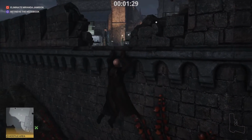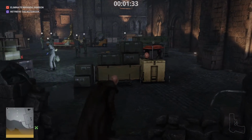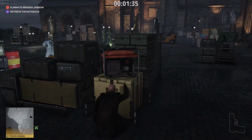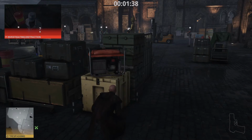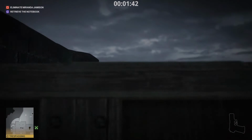Now here you're looking out for this guard there. Make sure he's walking away or he's away before you climb up. The other one won't see you there. And then ping on the generator. Make sure you turn it off again as well. Once the distraction's in place, it doesn't really matter.